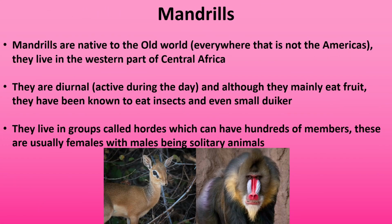Next are mandrills, and mandrills are native to the Old World, and that is everywhere that is not the Americas. They live in the western parts of Central Africa. They are diurnal, meaning active during the day, and although they mainly eat fruits, they have also been known to eat insects and even small deer. The deer is the animal that you can see at the bottom on the left. They live in groups called hordes, which can have hundreds of members. These are usually females because males are solitary animals.